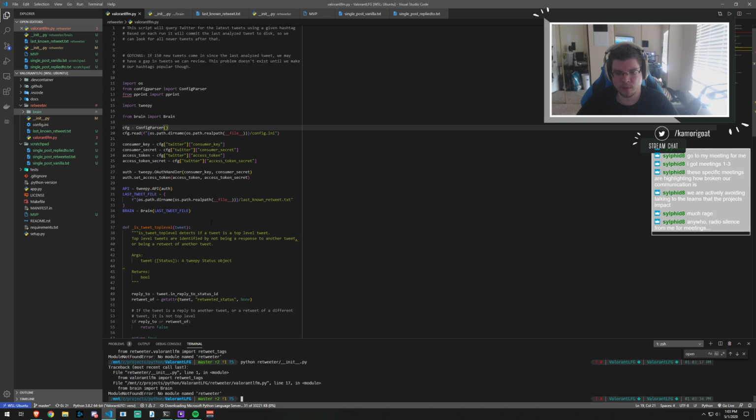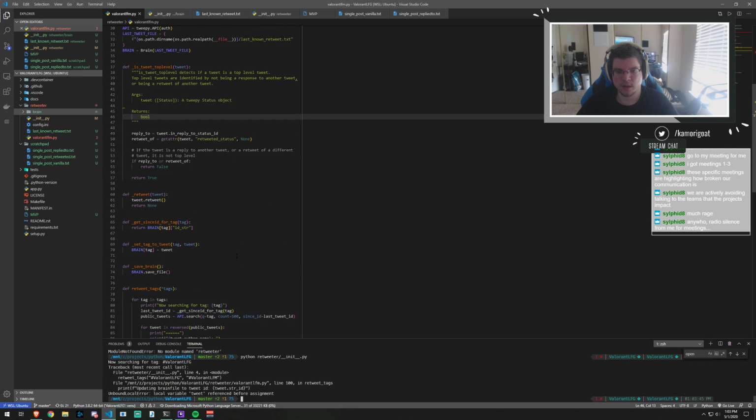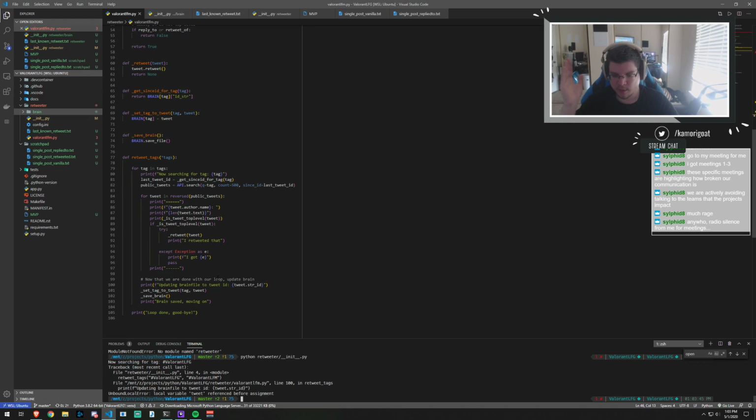From brain import, module name, where is it? Local, okay. That's progress. I think it hadn't finished building. I think I ran the old PyC, and whenever it did trace back, it printed the old file. That's what I think happened. Local variable tweet referenced before assignment. Updating brain file for tweet ID.